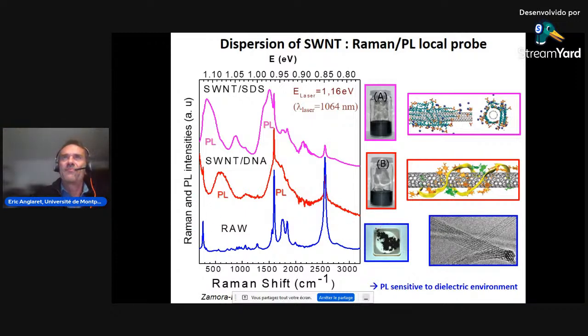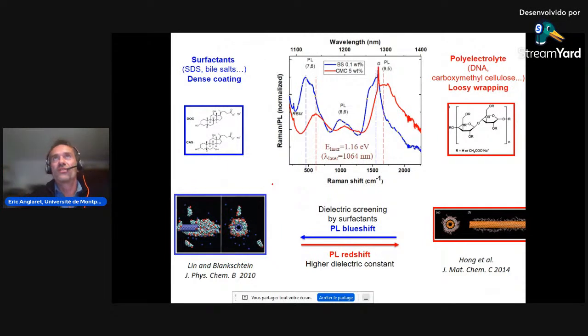But then when you disperse this dry powder in water using a dispersing agent, you will not only see the same G, 2D and RBM peaks, but in addition, you will observe these broad peaks which correspond to photoluminescence. And if you change from a small surfactant molecule, like sodium dodecyl sulfate that you can see here, to polyelectrolytes, here some DNA strands which are used to disperse the nanotubes, you will observe some significant shift of the photoluminescence. And this will be used to better understand the dielectric environment of the nanotube.